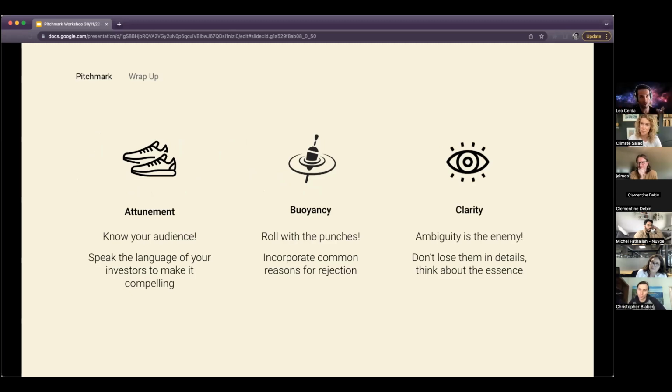All right. So you know how speaking to investors can be really daunting. You don't know what the hell they do. You don't know what they care about. They're all asking me for 10x and asking me to put together this crazy market that I've never really sort of thought to think about much. Well, the ABCs of pitching are a way for you to get attunement, buoyancy, and clarity, for you to walk in the shoes of your investor, to understand what's important to them, to incorporate the rejections that they might give you, and to communicate your pitch in a very clear way to give you the best chance of success and hopefully help your investors understand what your startup is all about.